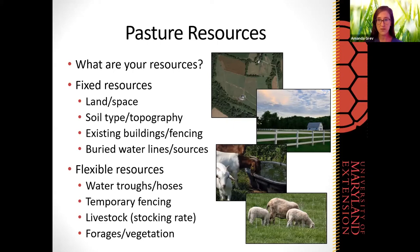And then your forages or vegetation, it takes a little bit of time to do renovation or plant new things, but that is a flexible resource as well.